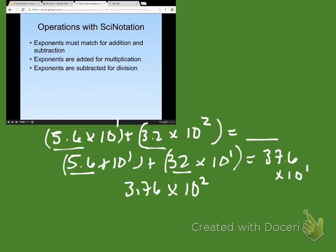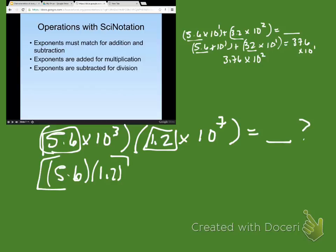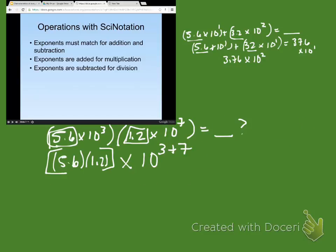Now let's look at the multiplication and division, because we use these all the time. Okay, so we have a multiplication problem here. And what's glorious about this, we don't have to move any decimals. We are just going to add the exponents. So we take this and multiply by that. 5.6 times 1.2. And then it's the whole mess times 10 to the 3 plus 7. Couldn't be easier. So we get 6.72 times 10 to the 10th.